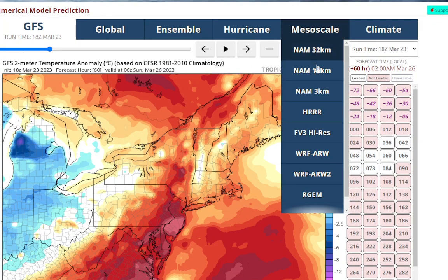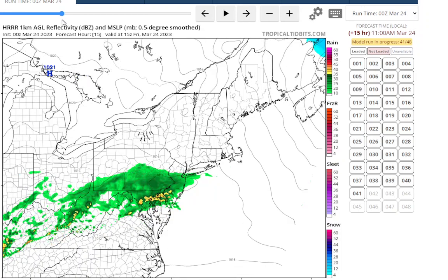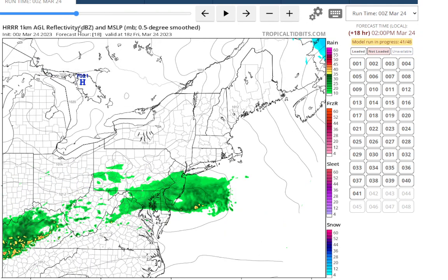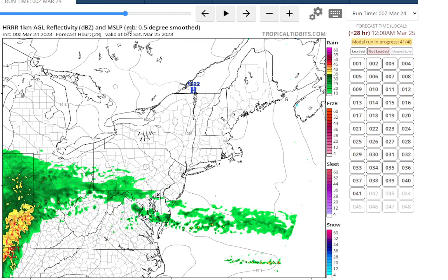So let's go to more of a short-range model here, HRRR, and we'll look at the 0Z HRRR right now. And here we go. So here's the HRRR, and you see there's that stalled front there off to the south. There could be some rain over New Jersey tomorrow, perhaps, in the early afternoon. But for us, it should be just cloudy. There's that high that's kind of built there.